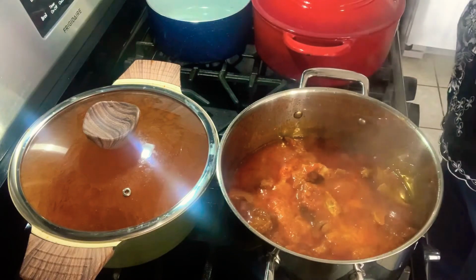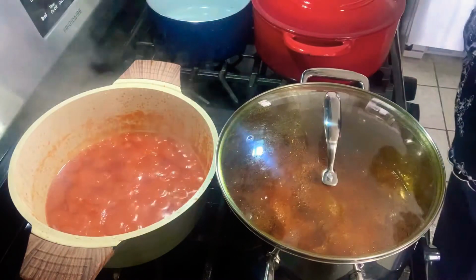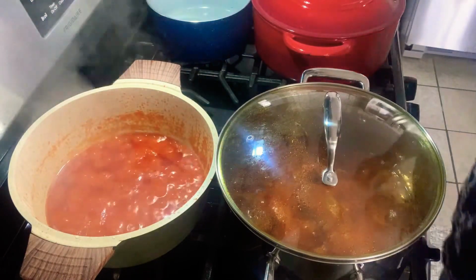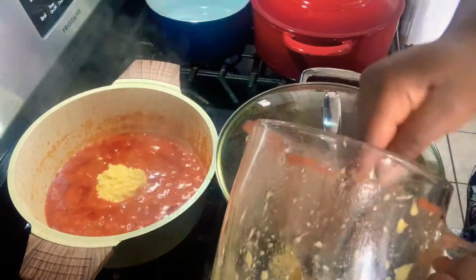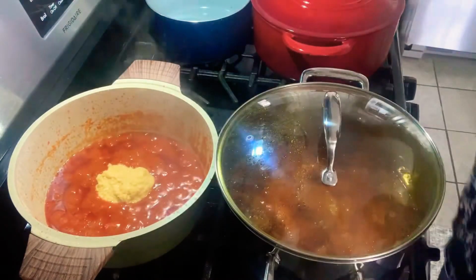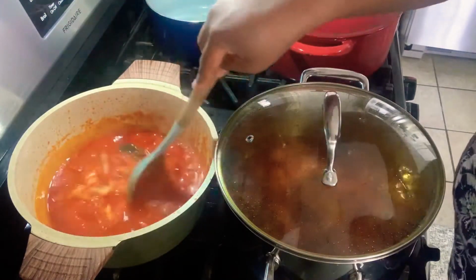But listen, the goal is to motivate, and so I wanted to at some point just show what it looks like when I do multiple dishes in the same setting.